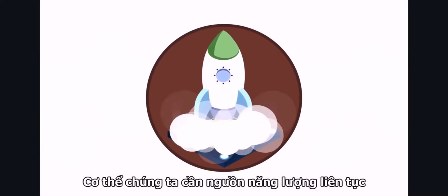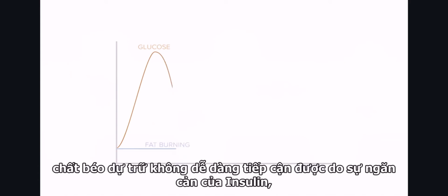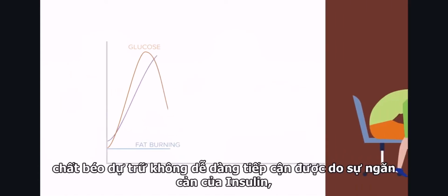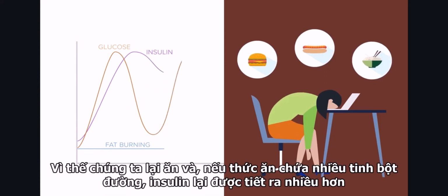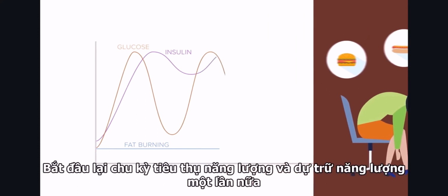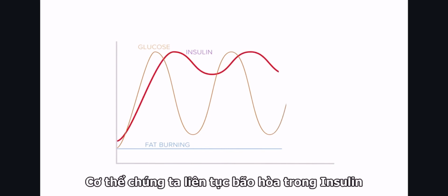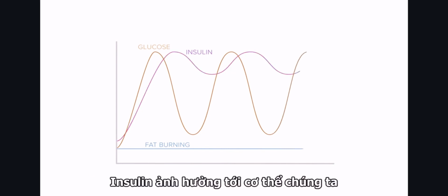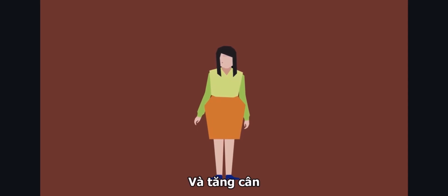Our bodies need constant fuel. After all the glucose in our bloodstream has been distributed and the energy from stored fat is not easily accessible because of the presence of insulin, we begin to feel sluggish, hungry, and start craving more food. So we eat again, and if the food is high in carbohydrates, more insulin is released, restarting the cycle of energy consumption and storage all over again. Our bodies remain constantly saturated in insulin. Insulin takes a toll on our bodies. We age faster and can begin to develop insulin resistance, which can lead to metabolic disorder and weight gain.